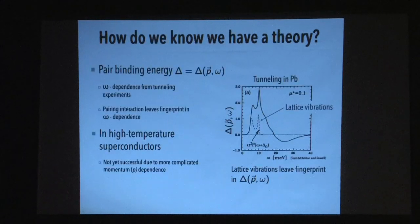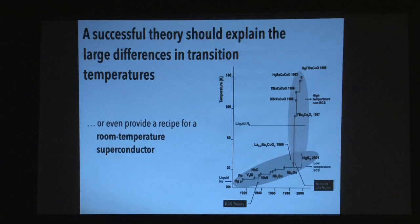Okay, how do we know we're on the right track? For the sake of time, I'm going to just put this slide up. I've shown you before that all these systems in this class of high temperature superconductors have very different transition temperatures. You go all the way down here from 30 Kelvin up to 130, sometimes 150 Kelvin. So it's a huge range of transition temperatures. Well, why is that? We don't have a clue. We don't know.